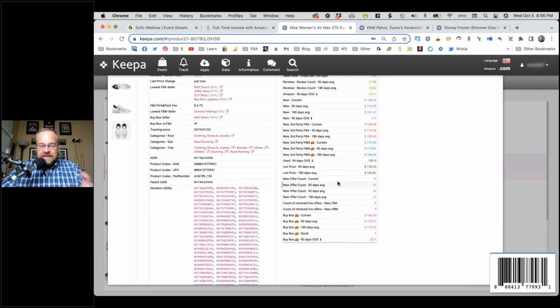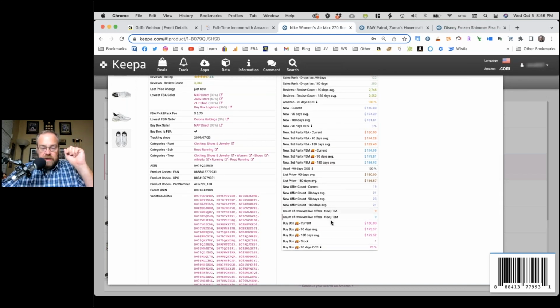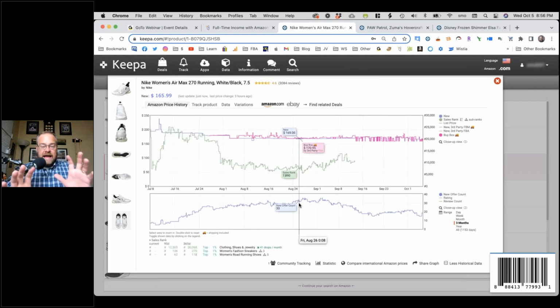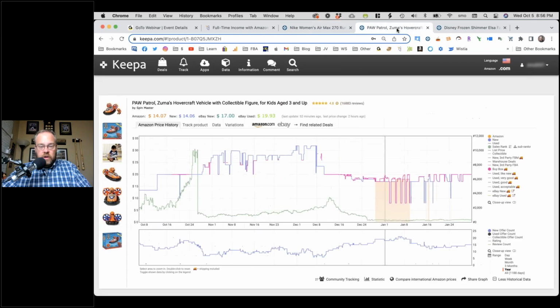For the most part, I don't go this deep. There are just rare situations when I do go this deep into the data tab, maybe the buy box average over 90 days, or the 180-day buy box average, to see what to expect in the future when it comes to pricing. But overall, most of the time, all I do is look at this part of the graph, and I can see whether or not I want to buy it. So it's every once in a while that I'll look at the data tab.